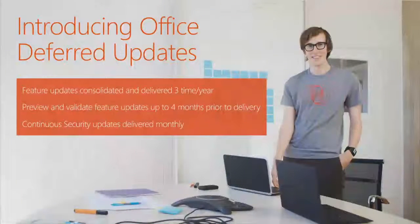So from an update perspective, we're releasing something new starting in the Office 2016 timeframe. What I described earlier is basically what we're now calling the current branch. Every month we release a brand new build, contains security updates, non-security updates. It's a new build every month. We're now offering what's called a deferred branch. We're still providing full builds, but feature updates or non-security updates will only be in those builds 3 times a year. We're just announcing this this week, and if you didn't go to the session that wasn't advertised, this might be brand new.